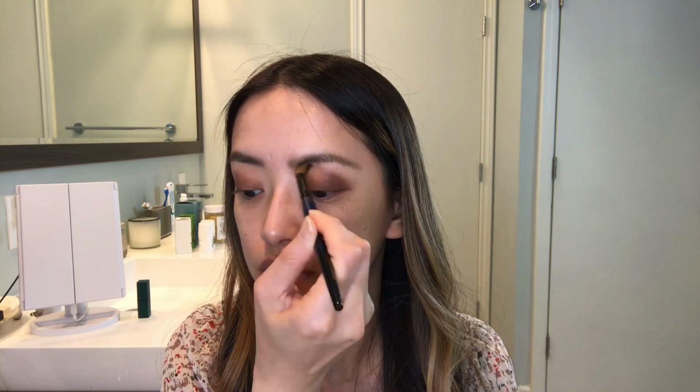Then I'm going into this plum color here, and we're going to add that to the outer corners and then blend it upwards a little bit. And we're going to use the mini booster. This is the Sky Eye set of brushes from Sonia G. And then just for fun, we're going to add some pink in here. Let's give it something interesting to look at. We're adding it to the crease as well.